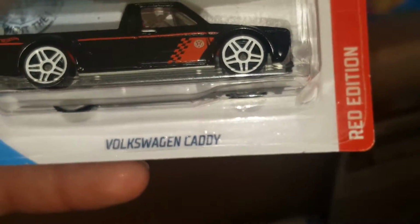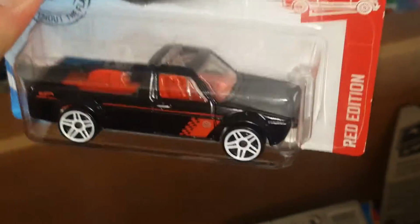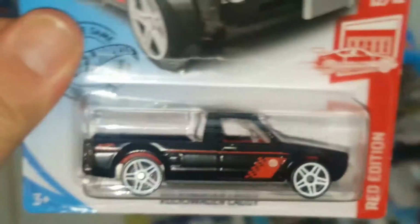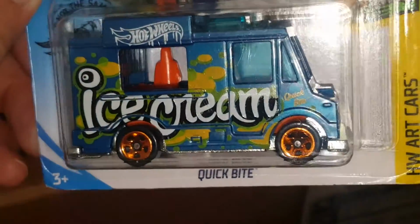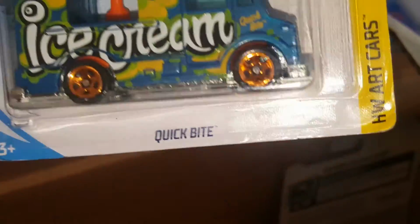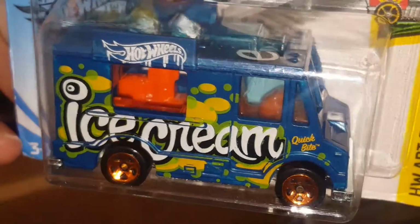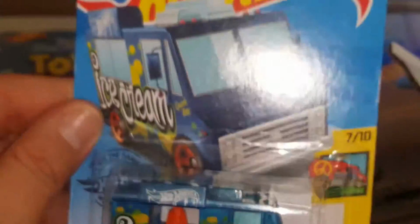Another red edition, Volkswagen Caddy. Now I'm really thankful for him for hooking this one up. This is really nice casting. The color is also cool. Dope. What he got here? Ah, yeah, he got me the ice cream. This one's cool. This is a quick bite. There is the guy in orange selling some ice cream. Yeah, this is cool.